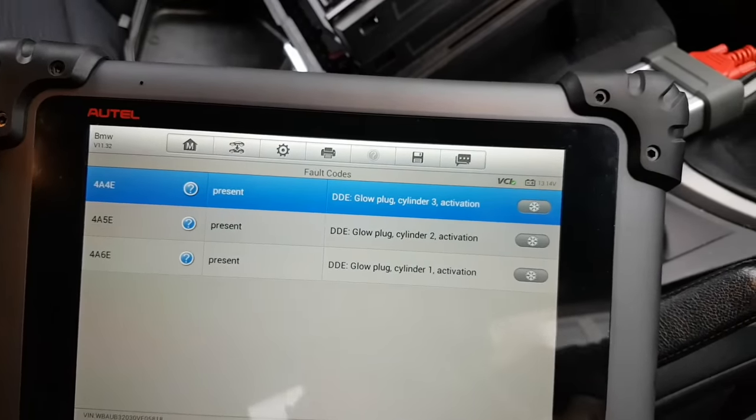Instrument cluster, read codes. Not present, look at that. Bingo. Now, I'm gonna show you how the ECU is in there, so I'm not gonna attempt to start the engine yet, because if I do, the ECU most likely is gonna fail over. So all I'm gonna show you now is how the ECU is in there. Hold a sec.